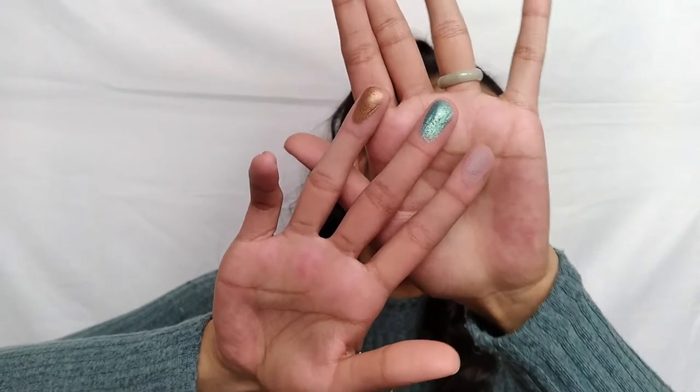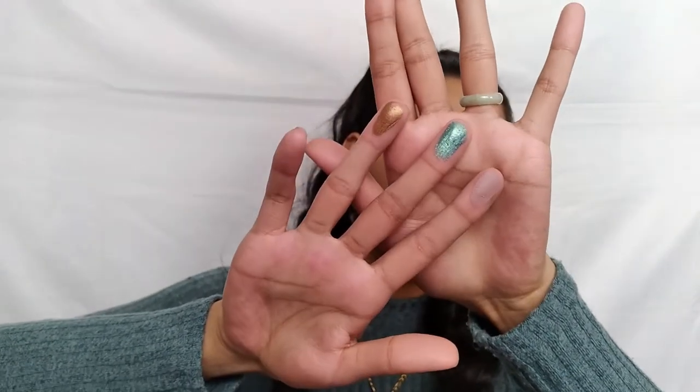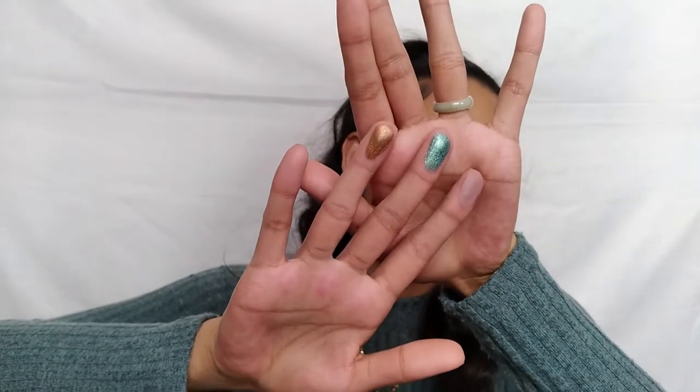So they feel really creamy, buttery. And they're super pigmented. I love how that shimmer shade looks. And the satins are gorgeous.